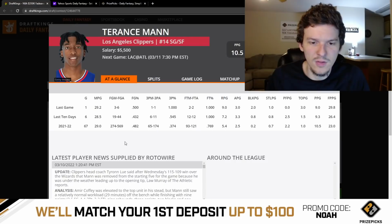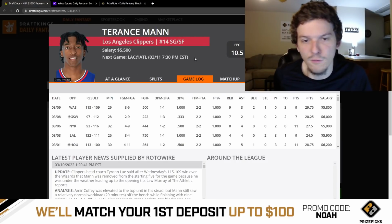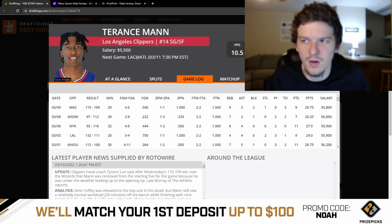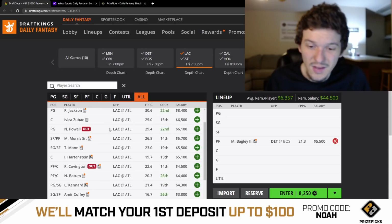Terrence Mann did go to the bench last game. I'm not sure if that's something they're going to plan on doing in the future, if they're going to keep bringing him off the bench, or if he's going to move back in the starting lineup. If he's coming off the bench again, 5,500, going to be tough to go to Terrence Mann. If he does start, though, I'd feel a little bit better about him. He'd be an okay option. That's really it, though, from the Clippers.